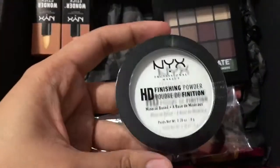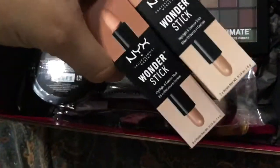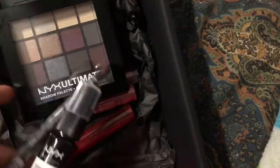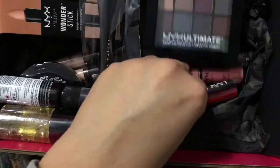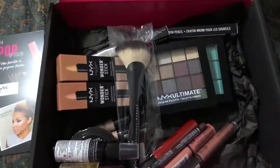They sent me their HD finishing powder. It looks like it's translucent. Yes, it is translucent. And two of their contour sticks as well. And what else? They sent me this. So this says it's a honey primer, which I've never tried anything like this before. So excited to try that. They sent me one of their finishing sprays and some lip products right here. I'm so excited, so grateful. I can't even believe it. So yeah, I'm super excited to try everything out.